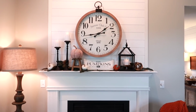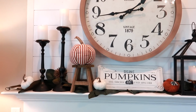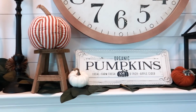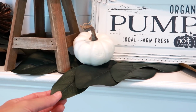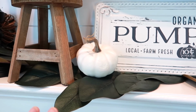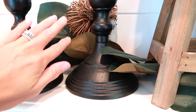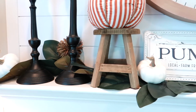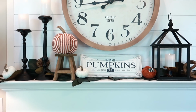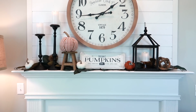We also keep this clock up year round. That is from Hobby Lobby, but I just added a bunch of stuff from last year, Kirkland's. And this garland is actually from Target. I love the dark green color. Very simple, but just enough to add some texture, and it has the brown leaves on the back. So we just really went with a little bit of a pumpkin patch theme, and then I finished it off with some of these battery operated candles from Amazon.